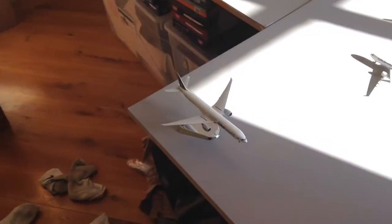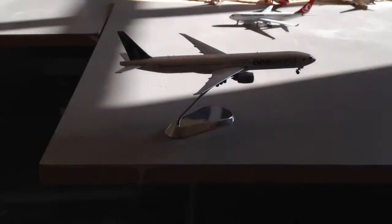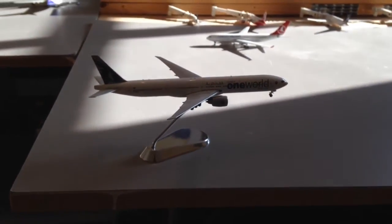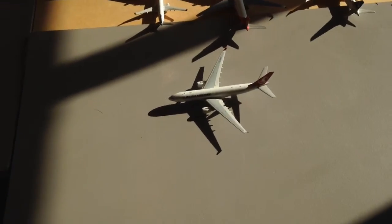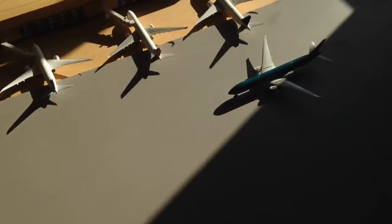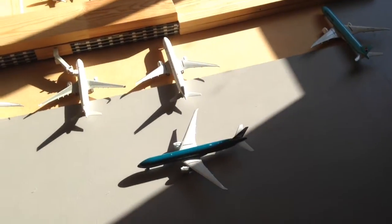So currently we have the Qatar 777-300ER One World. This aircraft is going to head off to Doha, One World livery. I put that on a stand, as you can see, so that's just coming in now. I really apologize for the lighting, it should be a lot better. Moving on, Turkish Airlines A330-200, new model, going to head off to Istanbul today. Cathay Pacific 333, this aircraft's going to head off to Hong Kong as usual. Spirit of Hong Kong, by the way.